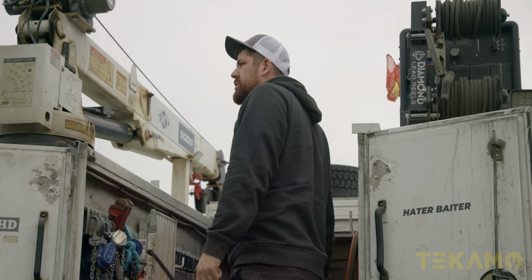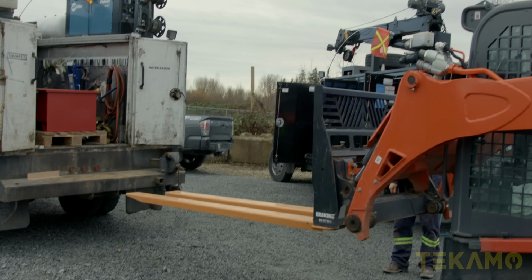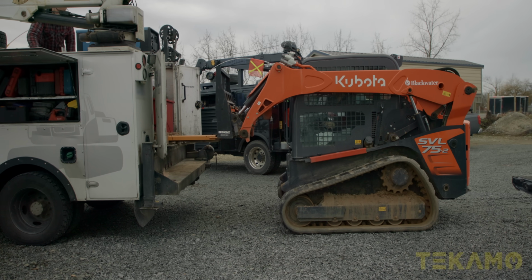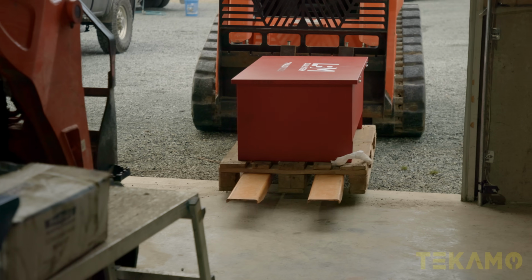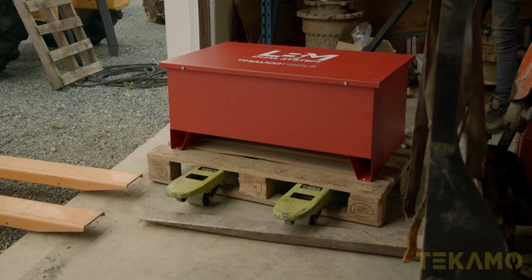I'm gonna go find a spot in the shop to put it. So go stab my truck. Oh yeah. That's probably good. There we go. I'm just gonna go down. That'll work.